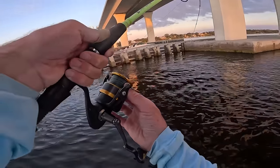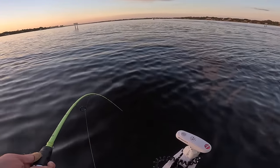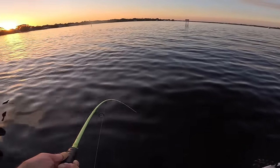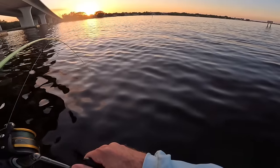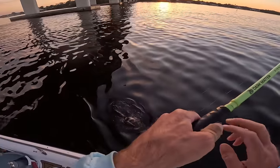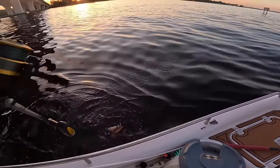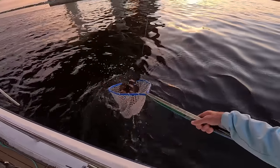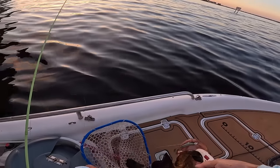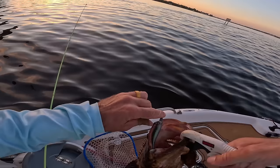Oh, I got him. I got him out. Oh gosh, please stay hooked, and I hope the line doesn't break. Nice. A little juvie Goliath. Got him. Woohoo! Sweet. There he is. Right on the nose.